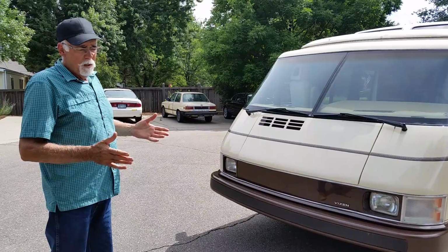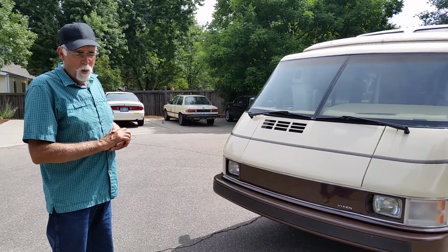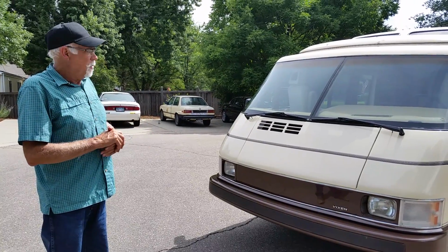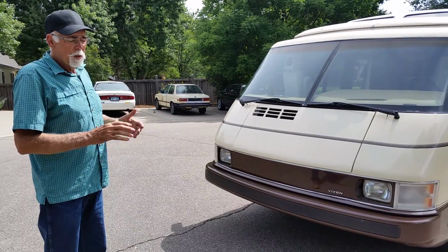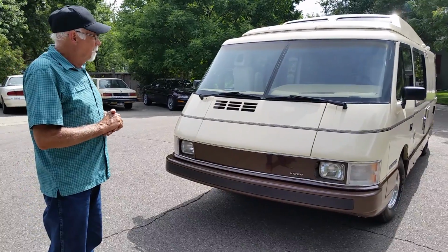My philosophy in restoring this is to not make it concours where every nut and screw is correct. I'm looking for it to be more reliable and perform better. And so that's my philosophy in keeping this on the road.